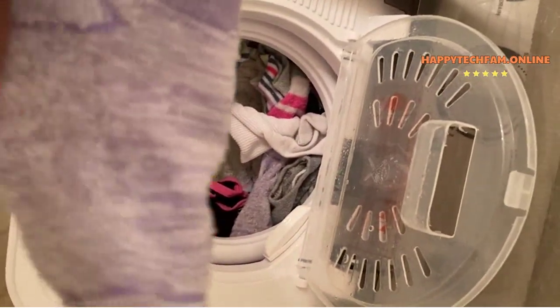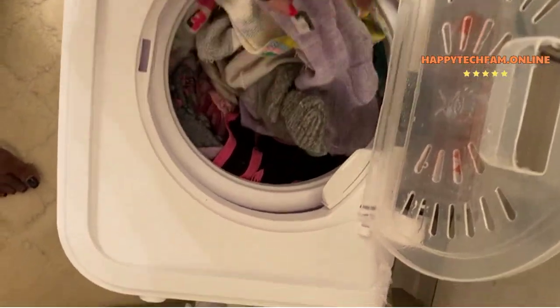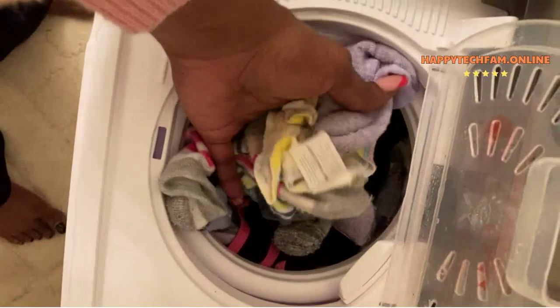Wow, so we did the spin cycle and these clothes are pretty much dry. I'll probably have to set them out, of course, because they're socks and stuff, but this stuff is completely dry, dude. This is such a cool little device.